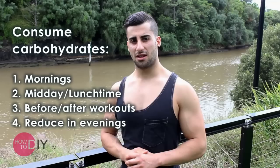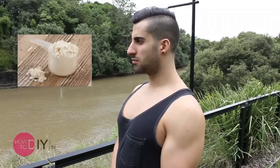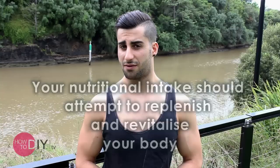Straight after you train, you should be looking to have some fast and easily digestible protein, such as whey protein isolate, which is a supplement that can be purchased from most health food stores and even chemists. Whey protein isolate is a protein source that is highly bioavailable to your body, which means that it's easily and rapidly absorbable. After you finish training, after your body's been fatigued and exhausted, it's able to quickly absorb this protein source to replenish and revitalize your body, to help yourself recover for your next day.